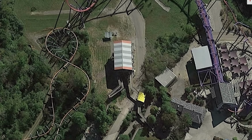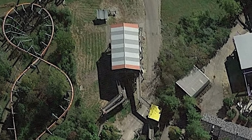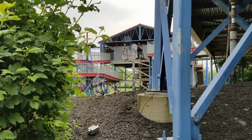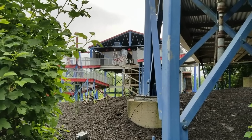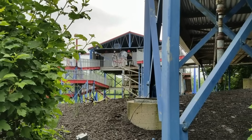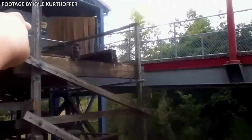However, not all of this land was reused. The station where guests first boarded Son of Beast is still in place. This station, named Outpost 5, has since been used as a Halloween haunt maze named Wolfpack. You can spot the building from the queue line of the Bat, and if you look closely, you can still see a piece of the old wooden track sticking out as well.